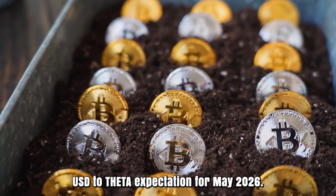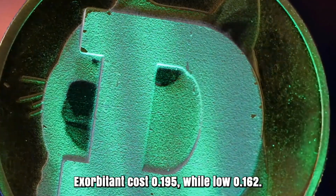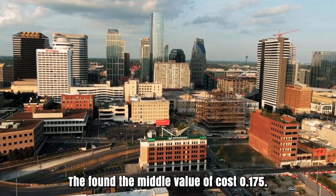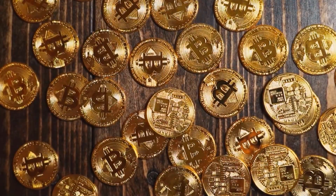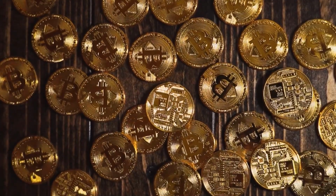US to Theta expectation for May 2026. To start with cost at 162 coins. Exorbitant costs are 195, while lows are 162. They found the middle value of costs on 175. The US to Theta gauge toward the month's ends on 181, change for May 11.7%. Dollar to Theta conjecture for June 2026.